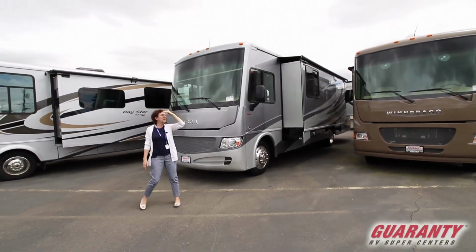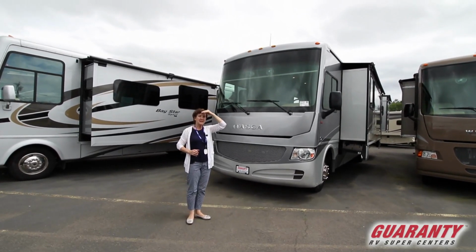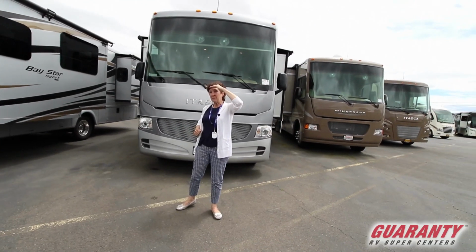I'm here to show you this beautiful 2014 Itasca Sunova 35G. It's a beautiful rig, pre-owned to us, and we've got this baby priced to sell, but come on in and take a look at what you might miss if you don't come get it right now.